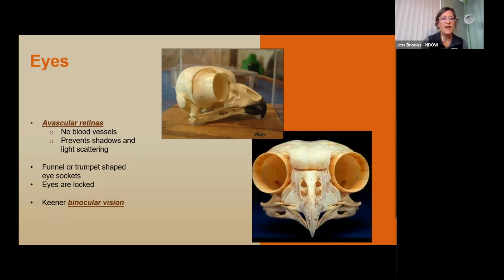blind spots. The tube that their spherical eyes sit in are funnel or trumpet shaped, and this helps them stay locked. If an owl wants to look at something, they have to turn their entire head. They can't just look with their eyes like we can. It's a little bit different strategy, but it allows owls to have extremely keen binocular vision, and this helps them hunt.